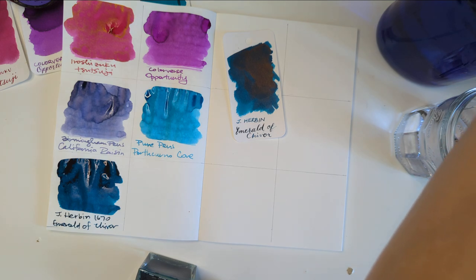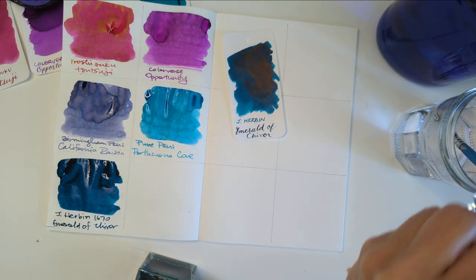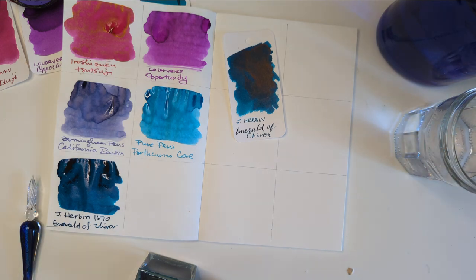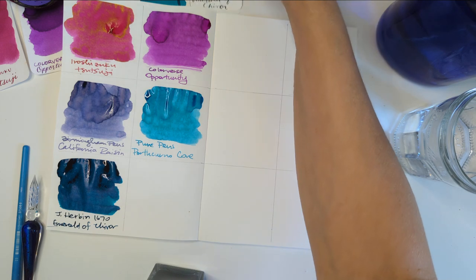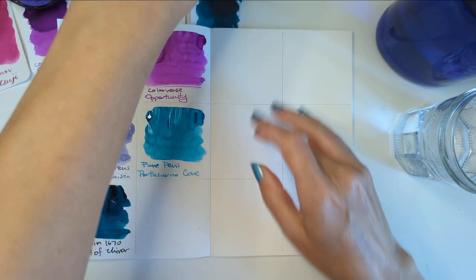I can't. So I put this ink in my Twsbi Vac 700R Iris when I first got that pen, like, okay, we got this pen to put a glitter ink. Let's go. Let's go. And it did not disappoint. I had a, like, transcendental writing experience. It was so good. So good. Love it. Love it.